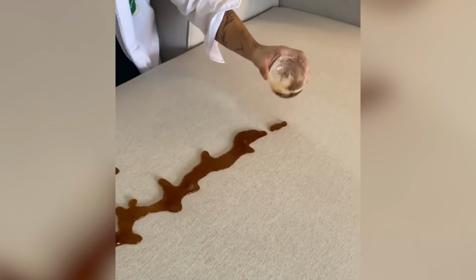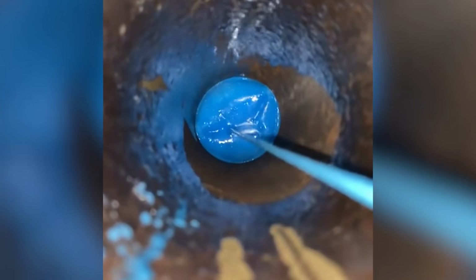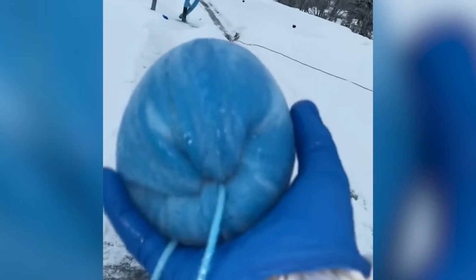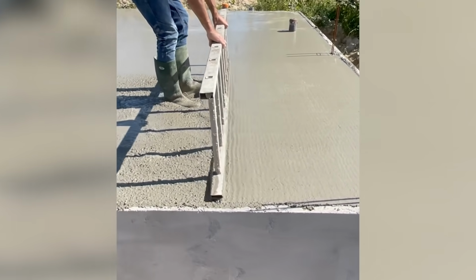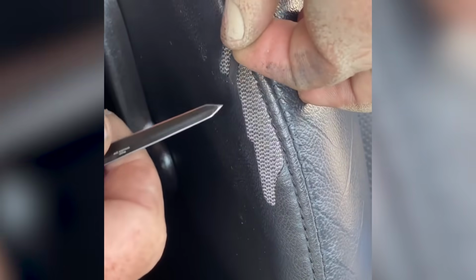The perfect mattress for you to use while watching Netflix and chilling is here. You can spill as much drink as you want, and it will still stay good. It's an interesting and genius idea to use a ladder sideways to smooth the surface of a cement foundation. We've never seen such a fast and clever way to fix a leather car seat.